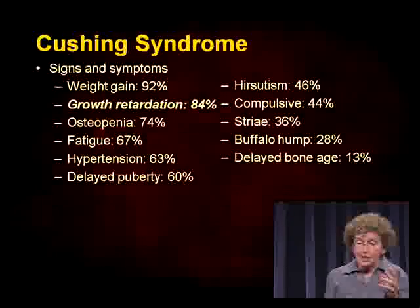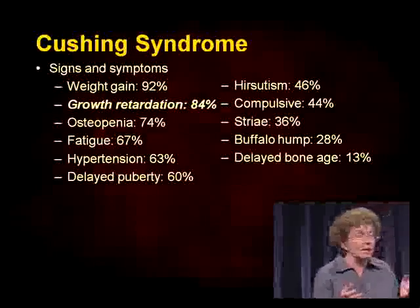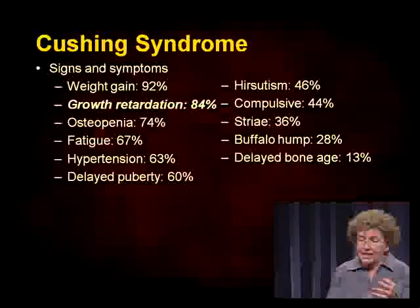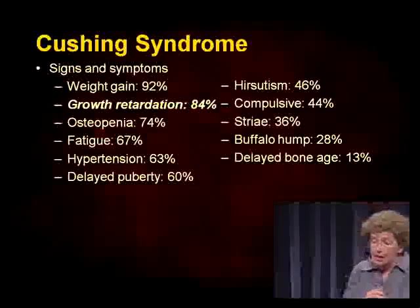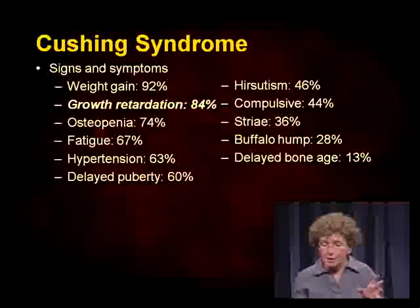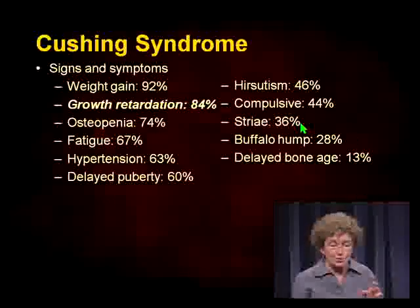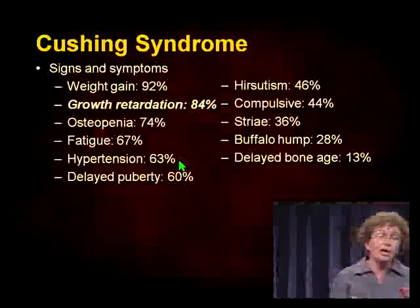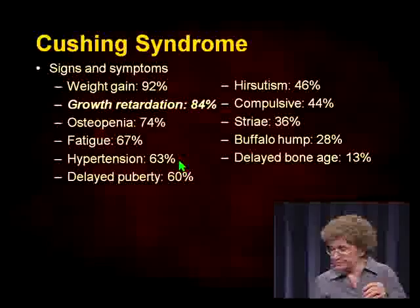So first you have to make the Cushing's diagnosis. What kind of signs and symptoms do you see? Well, they're short and fat. We talked about that before. They gain weight and they don't grow. They do not grow, okay? Then they always say the buffalo hump is only in 28%, or the stria is only in 36%, or the hypertension is only in 63%. It's really a short fat child. So you've got to get out your growth curve and watch their weight going up and their height going down, okay?